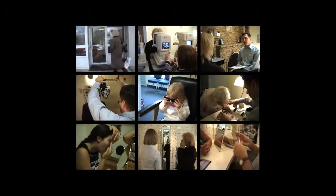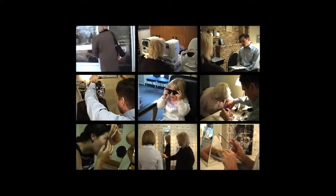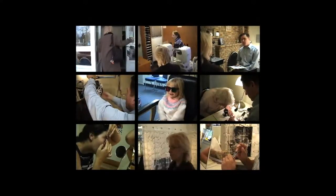Optometrists are committed to ensuring patients receive the best eye care possible. Your good health includes good vision and healthy eyes.